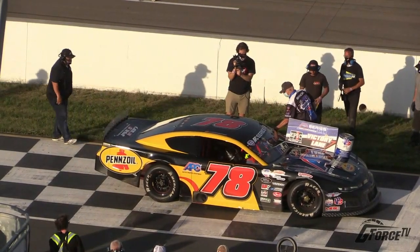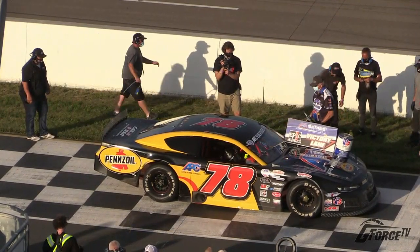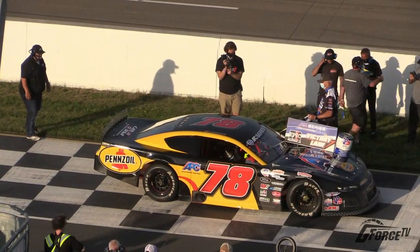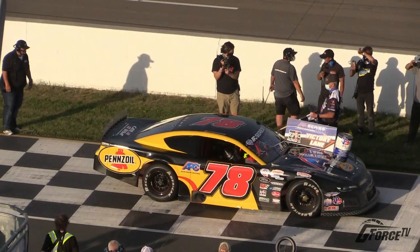So give Joe a second to grab a quick drink here and get his glasses on, his mask and a hat. Here he works his way out. How about it, ladies and gentlemen in attendance and those watching at home, for your winner tonight, Joe Lawrence, as he makes his way out of the 78 car.